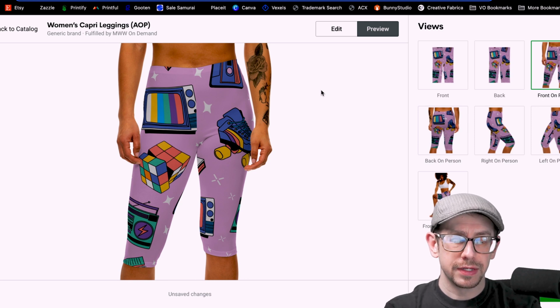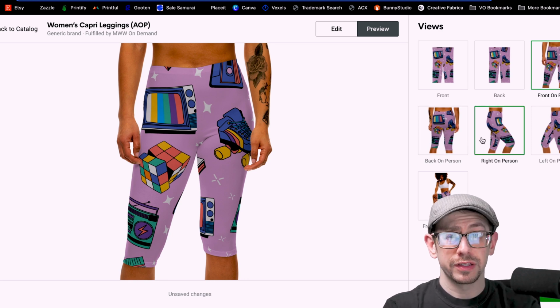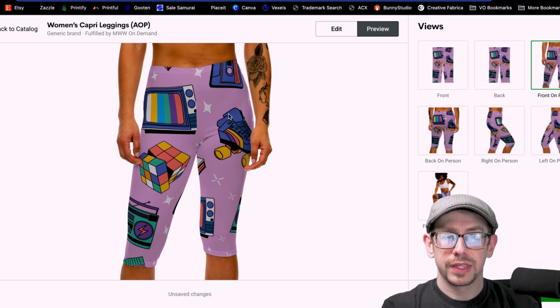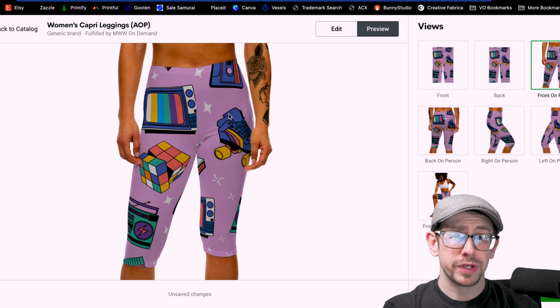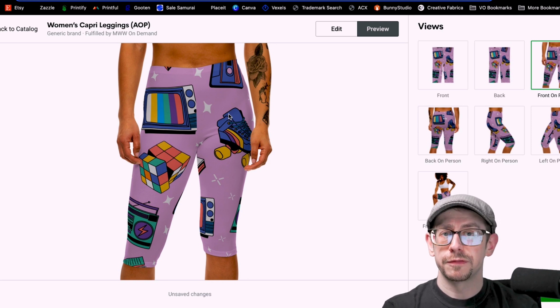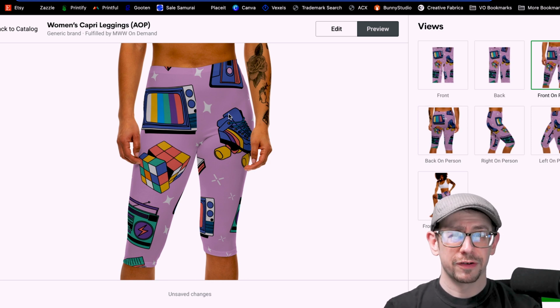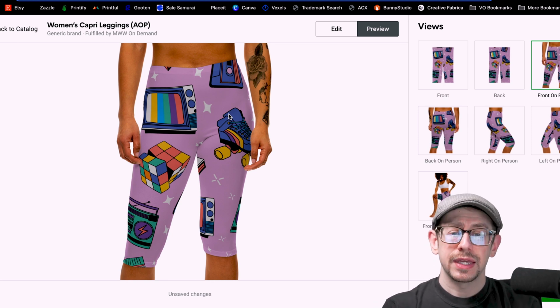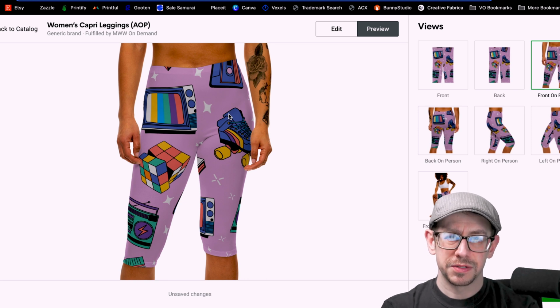All of the mock-ups of a person wearing the leggings are usable, but I would recommend downloading these, uploading them into your photo editing software of choice. It could be Canva, or it could be Photopea, Photoshop, Affinity, whatever program you use. Delete the white background and then insert a photo of maybe like a room and use that as the background for these mock-ups rather than just the white background, and that will look pretty good.